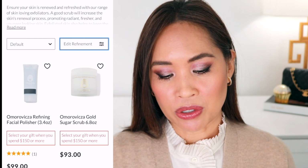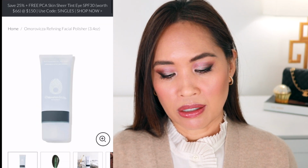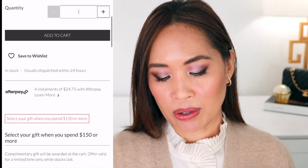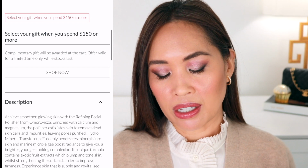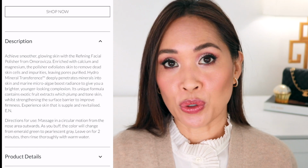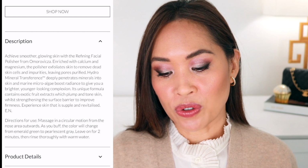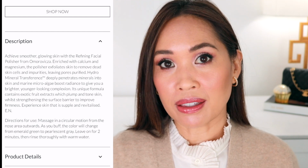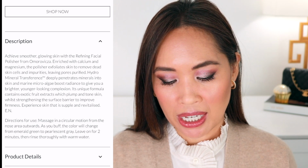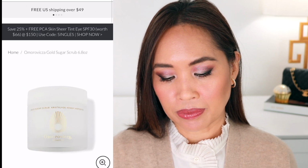the Refining Face Polisher, so let's just take a look at the difference between the two. So this one, and they're around the same price point. What I really liked about this, let's scroll down, is if we look at the description, it talks about it has exotic fruit extracts which plump and tone skin while strengthening the surface barrier to improve firmness. I really like that part about it, as well as the polishing aspect. So let's go back and look at the other item, the Gold Sugar Scrub.